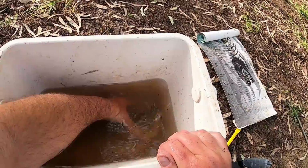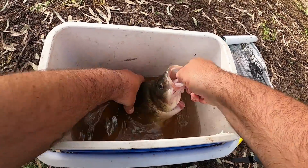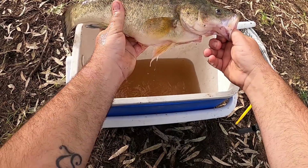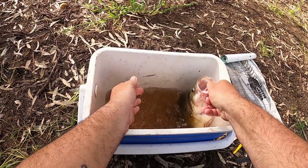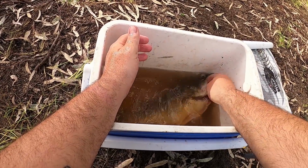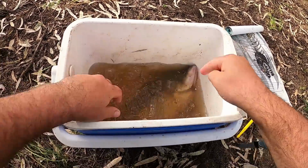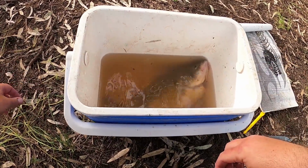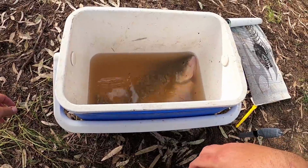This bad boy was a bit too big for the bucket, so what I've done is I've gutted him on the riverbank, and I'm just storing him in here in some fresh cold river water for the hour or so that I'll be here fishing. Now, if it was hotter, or if I was going to be here for the rest of the day, I'd be worried about him going bad, but that nice cool water should be enough to keep that fish fresh until I get home and fillet it and put it in the fridge.